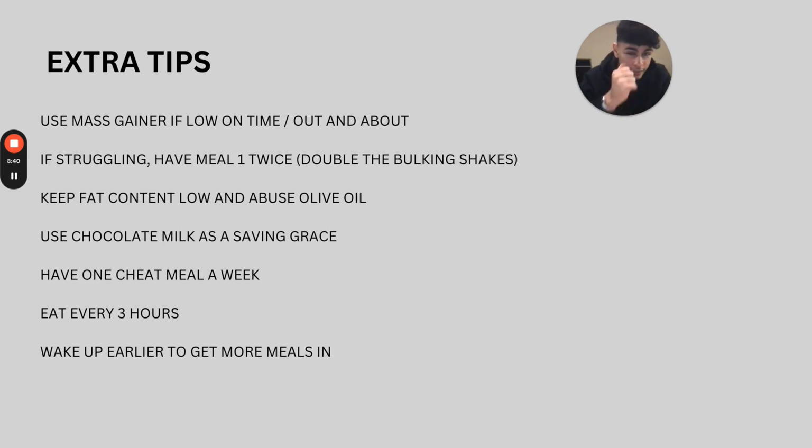If you're struggling to get your calories in, have meal 1 twice. I did this all the time. So if I was short for time, I'd have my 1,000 calorie shake twice, which is 2,000 calories, and I'd have to eat 1,500 in food. Really, really easy.